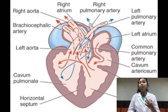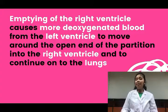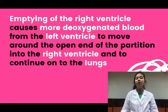The three ventricular subchambers are now filled with blood, with oxygenated blood in the cavum arteriosum and deoxygenated blood in the other two ventricles. Resistance in blood flow is lower in the pulmonary circuit than in the systemic circuit, so that when the ventricles contract, the deoxygenated blood in the right ventricle follows the path of least resistance and proceeds through the pulmonary artery into the lungs. The emptying of the right ventricle causes more deoxygenated blood from the left ventricle to move around the open end of the partition into the right ventricle and to continue on to the lungs.